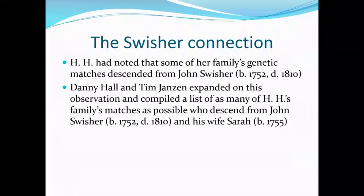The first thing that HH had noted when she was working on this some years ago, after she got her mother's match list back and that of some of her sisters, was that there seemed to be a connection to a Swisher family, specifically John Swisher, born 1752, died 1810.